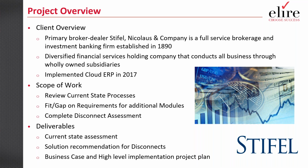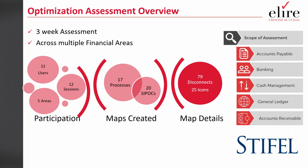So our deliverables were our business case with the implementation plan for future modules, our assessment of their current state with Cloud ERP, and then recommendations for improving their footprint with the application. Again, not a large investment of time and resources. We did this all in 3 weeks across 5 strategic financial areas for them to come up with 79 disconnects at the end of the day based on their processes we analyzed through facilitated working sessions, process-driven. The goal really: take feelings and put metrics behind them to help build the business case for improvement.